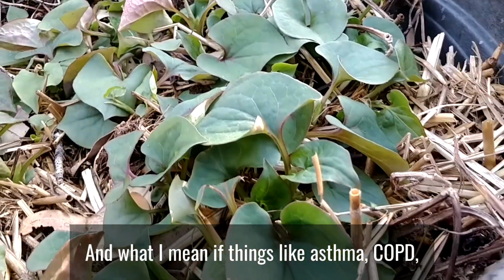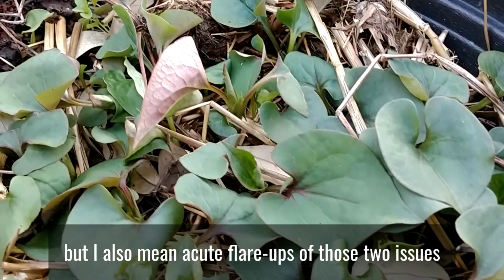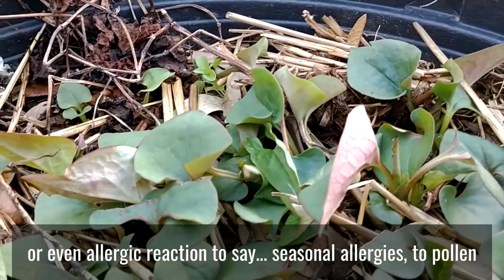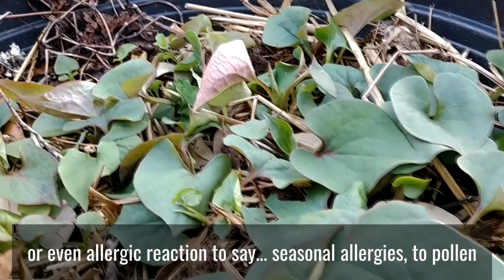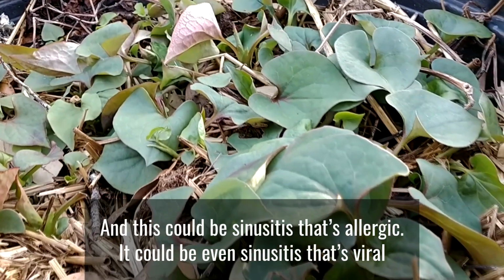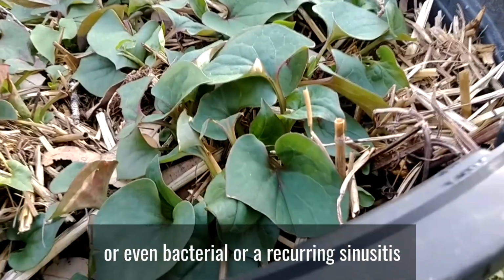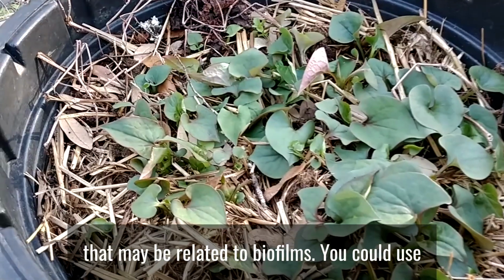And when I'm talking about that, what I mean are things like asthma, COPD, but I also mean acute flare-ups of those two issues, or even allergic reaction to, say, seasonal allergies to pollen or whatever it may be. And this could be sinusitis that's allergic. It could be even sinusitis that's viral or even bacterial, or a recurring sinusitis that may be related to biofilms.